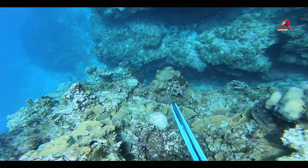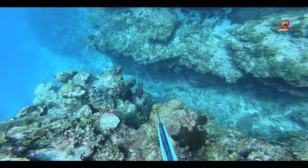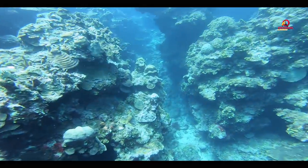So here I saw a snapper swim behind this rock. I made a jump, trying to sneak down on it. It wasn't there. Didn't see where it went.